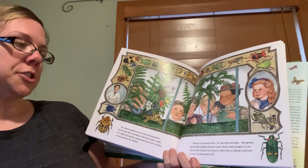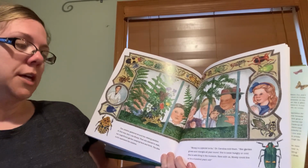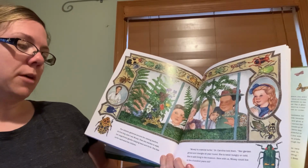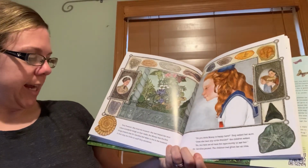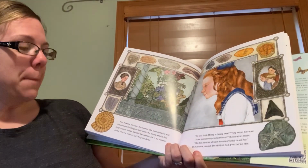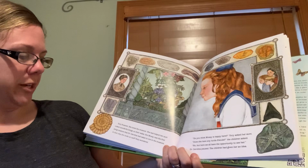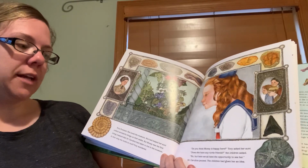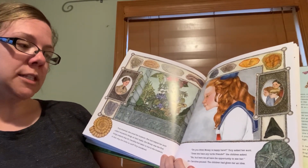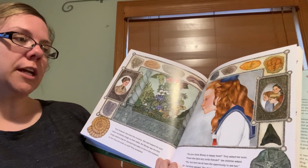"Mossy is a special turtle," Dr. Carolina told them. "Her garden grows and changes all year round. She is never hungry or cold. She is safe living in the museum. Here with us, Mossy could live to be 100 years old." Tori frowned. She loved the museum. She had helped her aunt collect wonderful things on their walks. But Mossy was the first living creature that Dr. Carolina had taken to live in the museum. "Is that why she looks so sad?" Tori wondered. "Do you think Mossy is happy here?" Tori asked her aunt. "Does she have any turtle friends?" the children asked. "No, but here we all have the opportunity to see her." Dr. Carolina paused. The children had given her an idea.